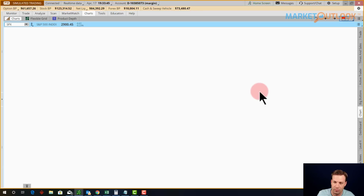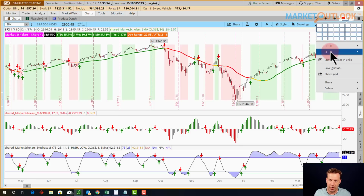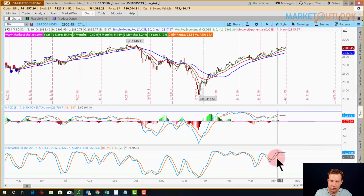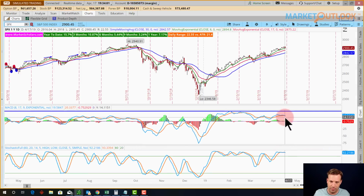From a 3 green arrow standpoint, we got 1 red arrow. That's usually the one we get first, that lack of momentum. The MACD falls below its moving average. Remember, the stochastics has already fallen below its, well, it's been trading around its moving average up and down. But the MACD has crossed below its moving average. That's what gives you the red arrow.